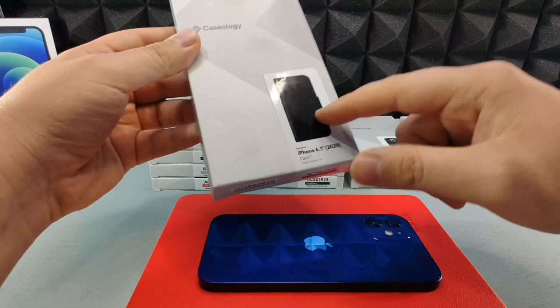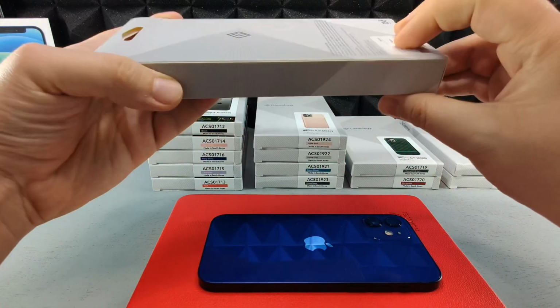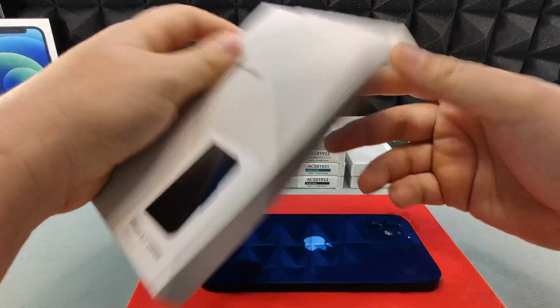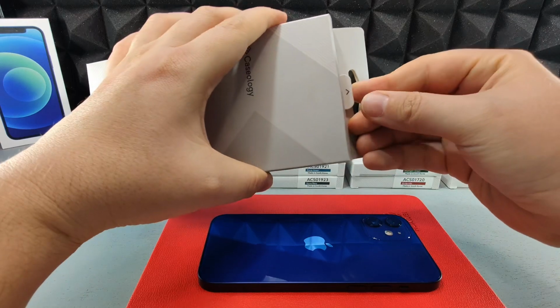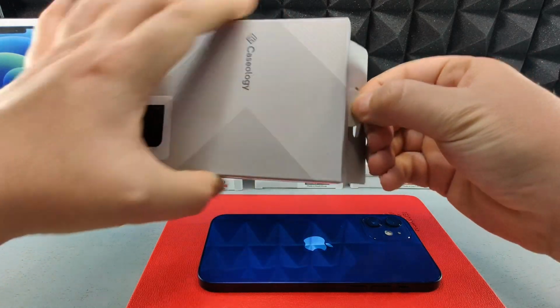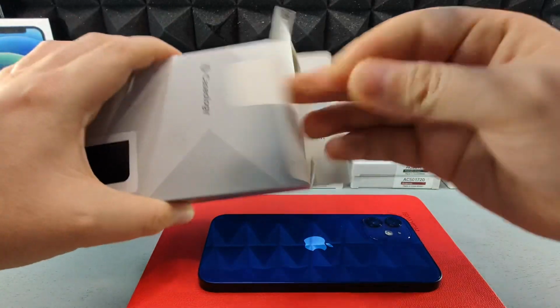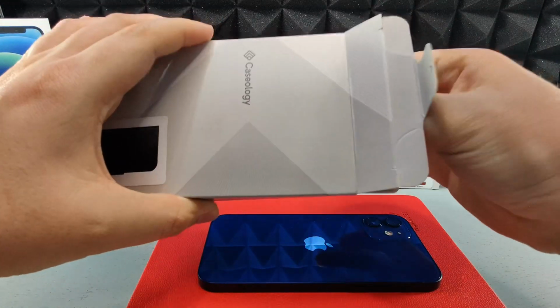You get a nice look at what the case looks like, as well as a nice box to go with it. Some brands, they don't really care about the packaging. It does go a long way. And they've got this little pull tab which makes it nice and easy for you to take the case out instead of having to rip the whole box apart. So let's start with this one.